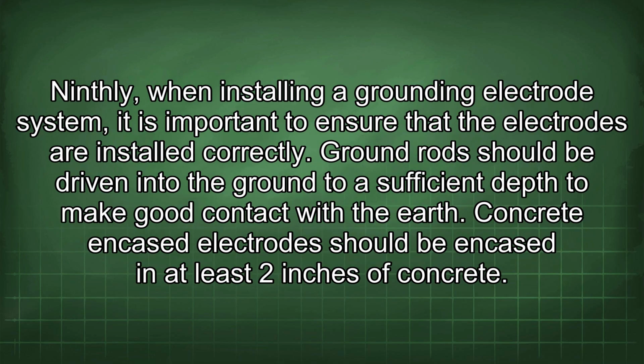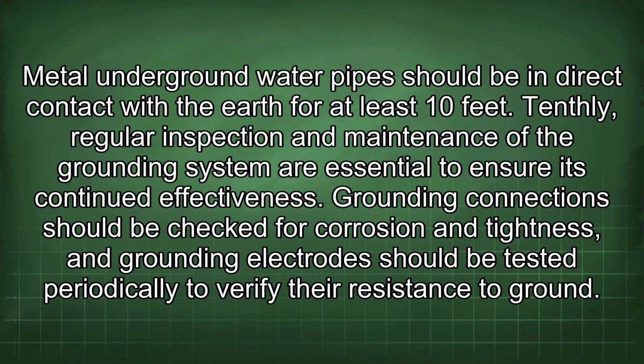Ninthly, when installing a grounding electrode system, it is important to ensure that the electrodes are installed correctly. Ground rods should be driven into the ground to a sufficient depth to make good contact with the earth. Concrete encased electrodes should be encased in at least 2 inches of concrete. Metal underground water pipe should be in direct contact with the earth for at least 10 feet.